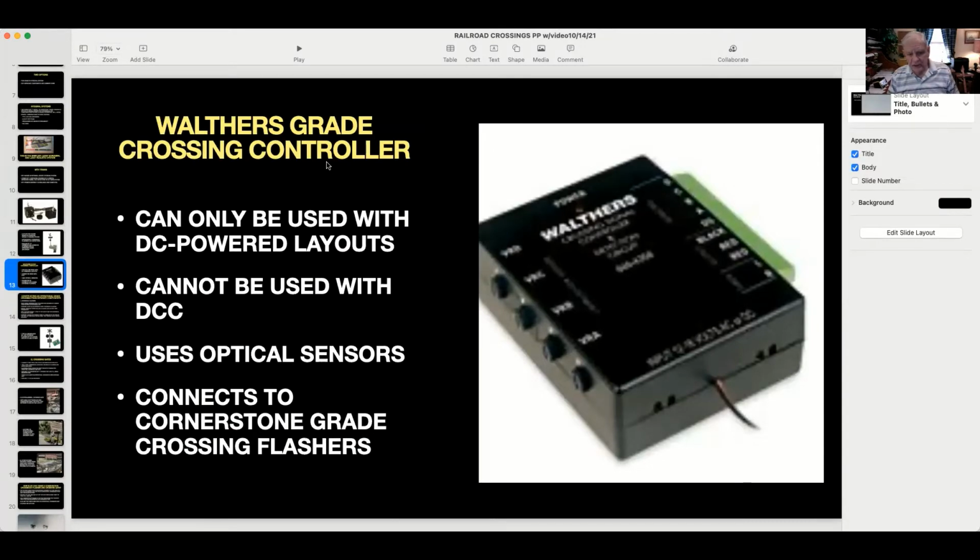The Walthers grade crossing controller, as I said, can only be used with a DC powered layout. I think this is because it derives power from the track. So it can't be used with DCC. And it uses optical sensors that will detect when a train goes over the optical sensor. It blocks off the light, which triggers a circuit, which would start the flashers and everything. And the minute the train uncovers the optical sensor, the flashers would stop. And it connects to the Cornerstone grade crossing flashers that Walthers also sells.